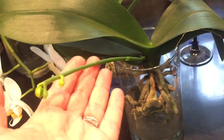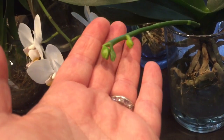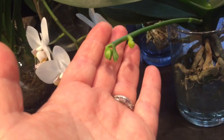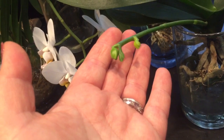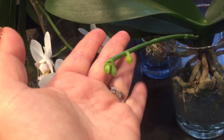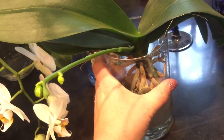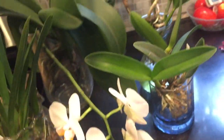This is another orchid that is growing a primary spike in my care. Again, it looks like not many buds, but that's okay. This is one of the orchids I don't know what color it's going to be. I bought her out of bloom. She was on the discount table. So we'll see what color these blooms are going to be. I'll keep you up to date on her. But it looks like the spike is doing pretty good.